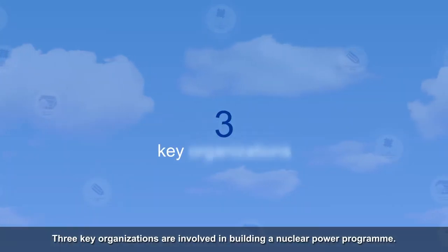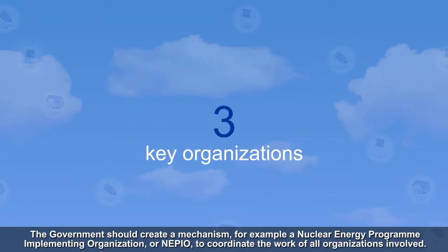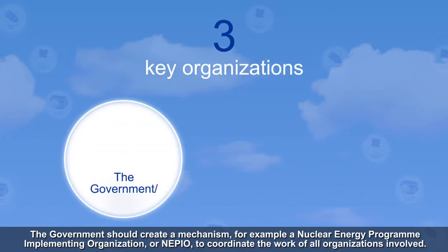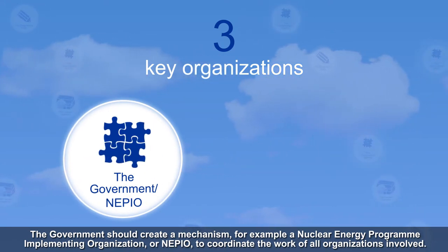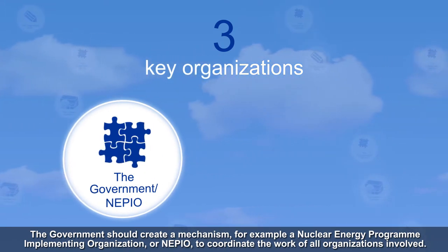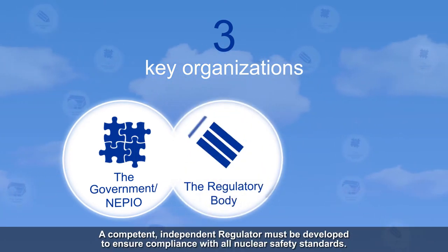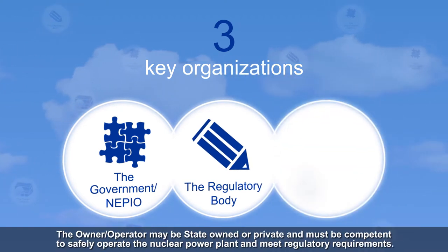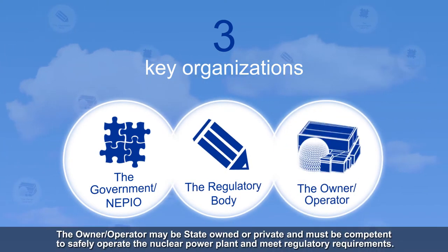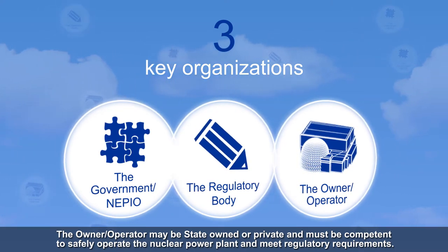Three key organizations are involved in building a nuclear power program. The government should create a mechanism, for example, a Nuclear Energy Program Implementing Organization, or NEPIO, to coordinate the work of all organizations involved. A competent, independent regulator must be developed to ensure compliance with all nuclear safety standards. The owner-operator may be state-owned or private and must be competent to safely operate the nuclear power plant and meet regulatory requirements.